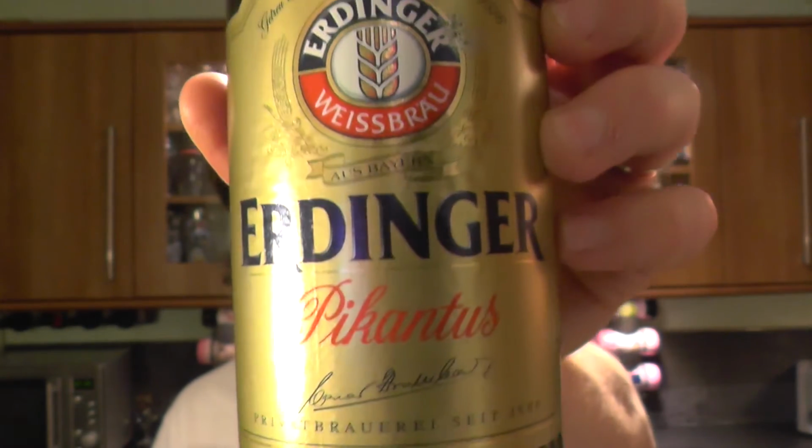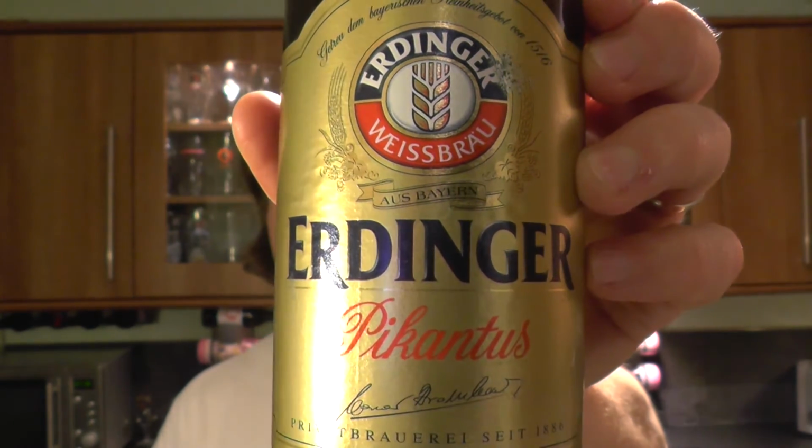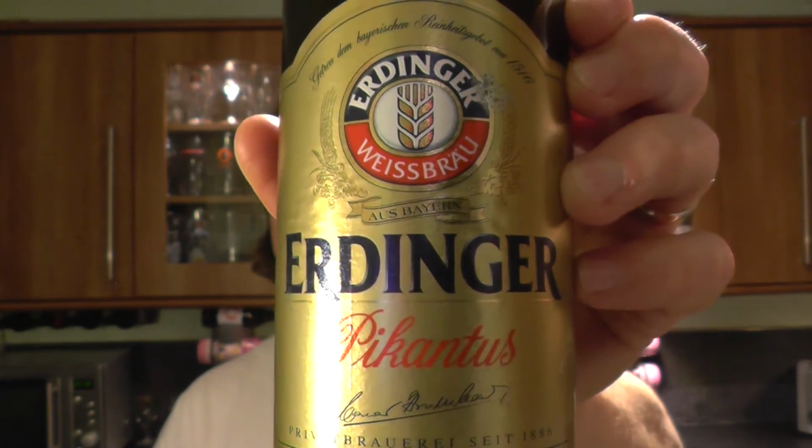There you go. So, Erdinger. Let's talk about Erdinger for a little bit. Some of you might regard Erdinger as being slightly mass produced. They are definitely a larger company. I'm very aware of their beers. I've not tried many of their beers, but I'm very aware of them. Over the years, shopping, I always see them in the supermarket.